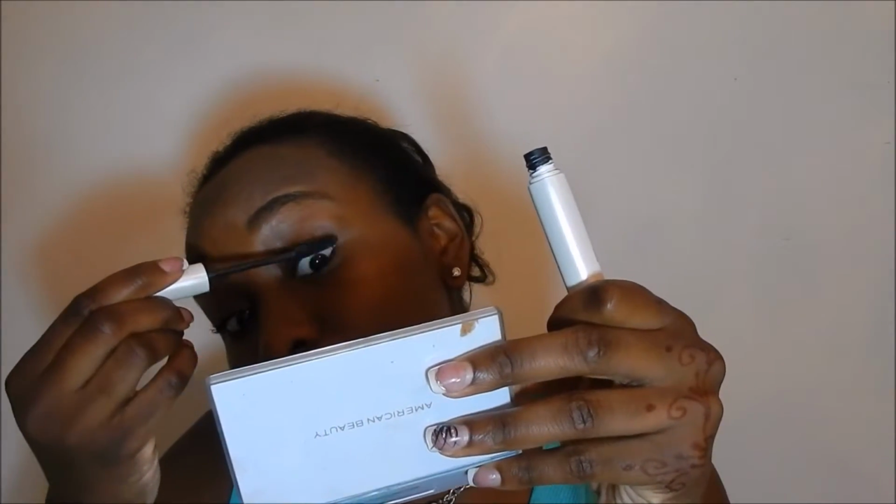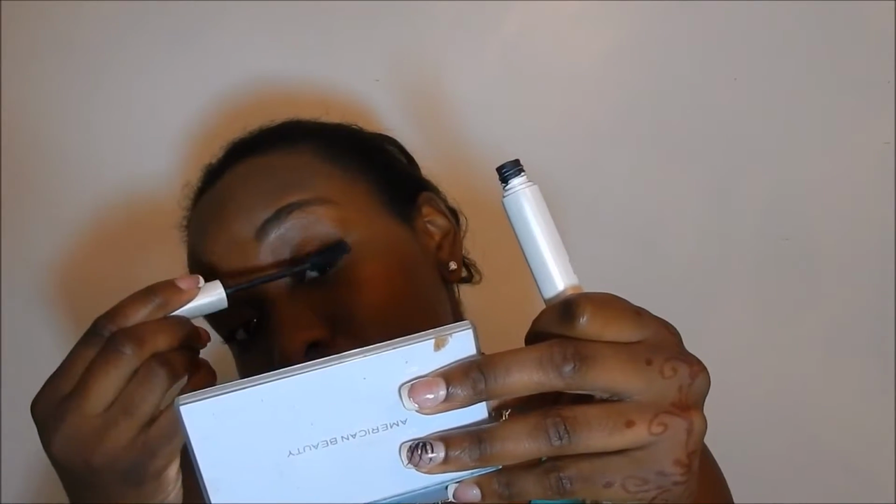Mascara. Now, the good thing about mascara is you can definitely build it up whichever way you want. If you want just a light coverage, if you want a full coverage, it's definitely your world. You can do whatever you want with it.